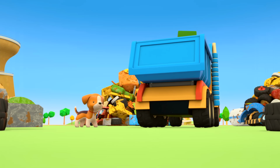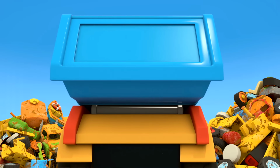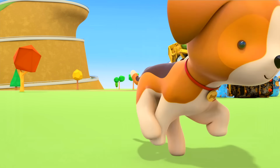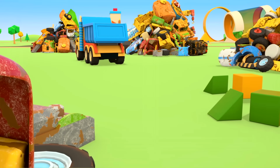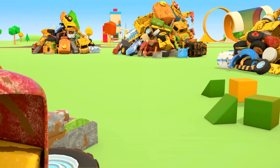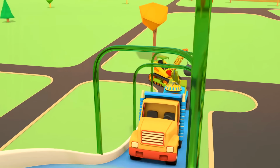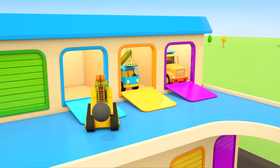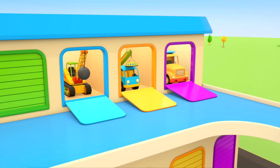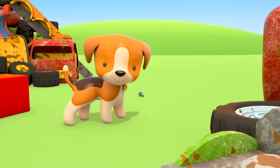Lift up your body, dump truck. The blocks and the bolt. Grab the bolt, puppy. The helper cars are returning to the garage. The wrecking ball crane is last to get inside. Puppy, you take the bolt back to the playground.